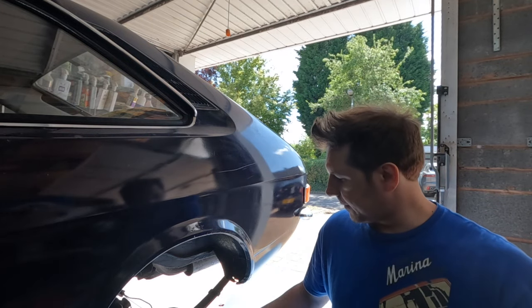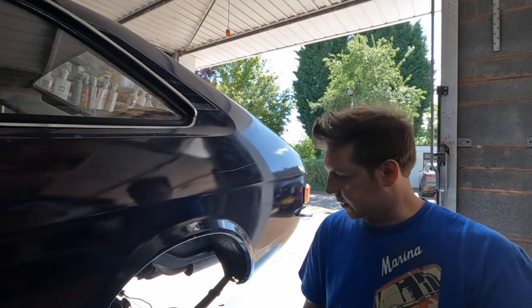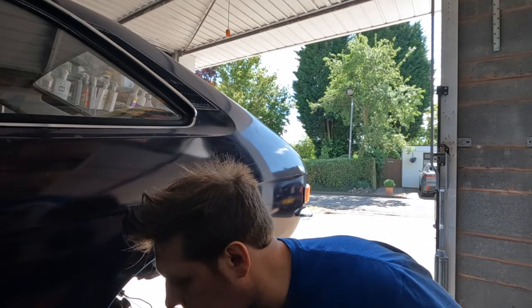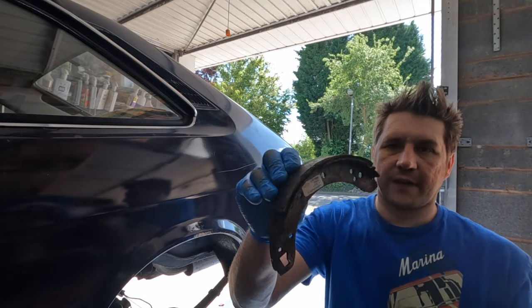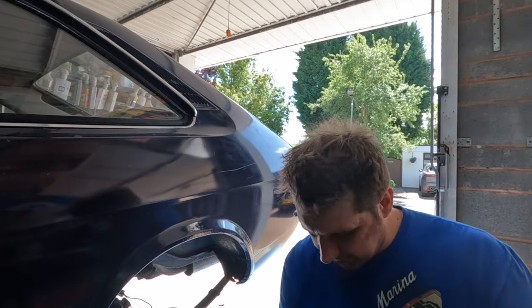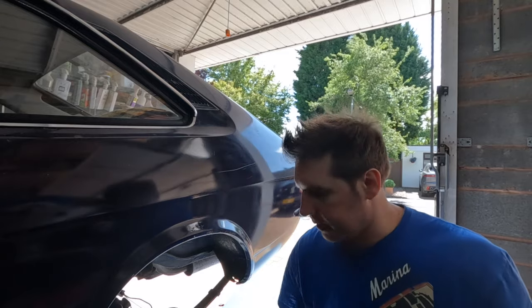I'll put that on, give it a bit of a clean up, put some copper grease over everything, and then where it slides and such like. I've got new rear shoes because the old ones just fell apart. I don't know if you can see that on the camera. That is pretty awful. Yeah, so new shoes, new cylinders.